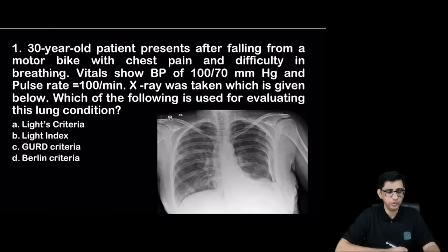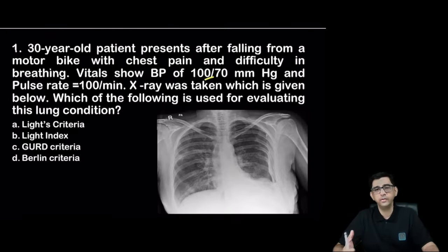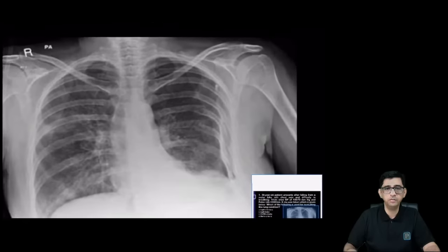Let's focus on the first question for today. We have this 30-year-old patient who presents after falling from a motorbike with chest pain and difficulty in breathing. The blood pressure of this patient is a little on the lower side. I'm not comfortable with a value of 100 by 70 millimeter of mercury. The pulse rate is 100, that's pretty decent, but the blood pressure is on the lower side. And the X-ray of the patient, I'm going to zoom it in for your convenience.